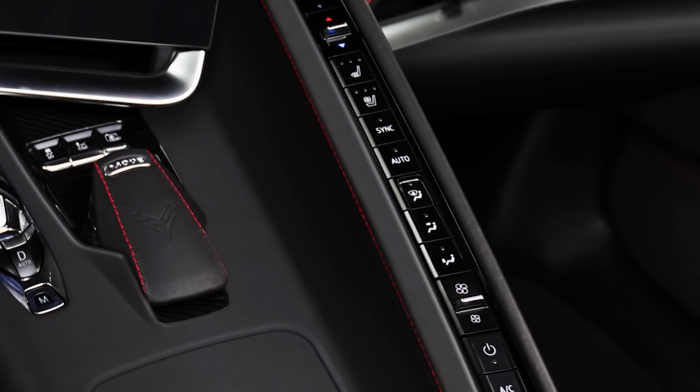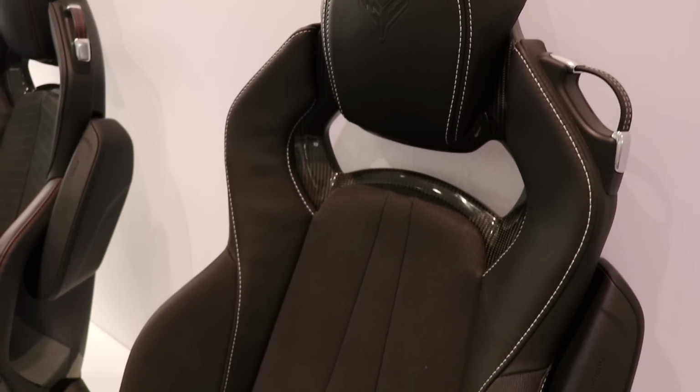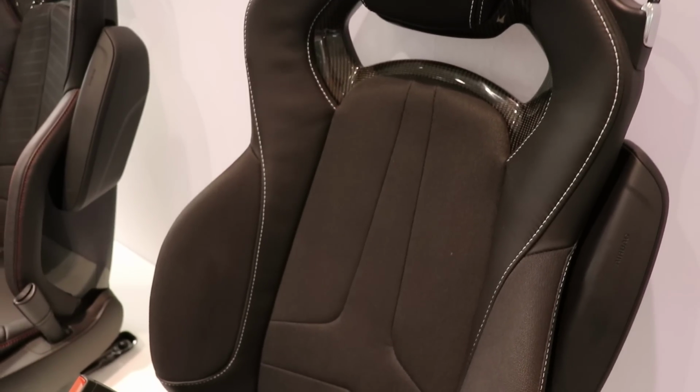Heated and ventilated seats are next, and I have to say this is a big one, especially if you live in the Midwest where you can take advantage of both settings. During our hot summers, you can flip that ventilated seat on and help to keep things cool. And during the cold winters, when I think this feature is probably the most helpful, you can add heat to your seats to help warm up quicker.